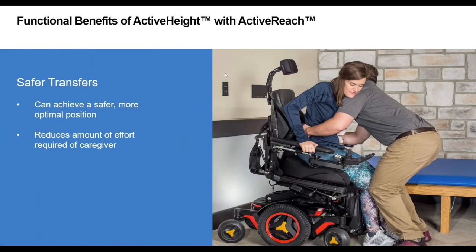Another functional benefit we see with active reach is with transfers. Because of that relationship between active height and active reach, we can program the wheelchair into a position that promotes weight bearing over the feet and moves the individual's chest forward at the same time as it raises the height from which the transfer is occurring. This reduces the overall effort needed to stand, both for the individual and the overall assistance needed to stand from the caregiver as well. Even at 10 degrees, we can see benefits in positioning for stand pivot transfers as well as transfer board transfers. And at 30 to 45 degrees with the VS leg rest, we can even allow the foot plates to be positioned all the way to the ground for transfers with most setups.